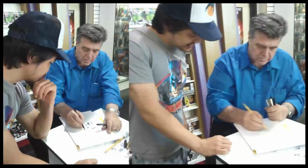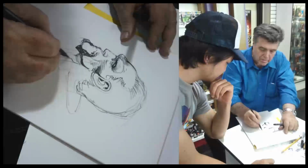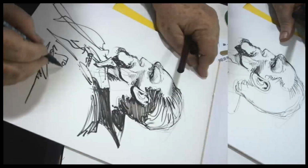Third time's a charm. The legendary Neal Adams passed away on April 28th of this year. It's been a rough year for Batman creators. Neal Adams passed away in April, George Perez in May, Tim Sale in June, and most recently, Alan Grant in July. The first time I met Neal Adams was in 2014, when he drew the sketch for me of Ra's al Ghul, a character who he co-created.